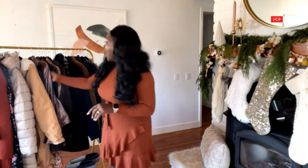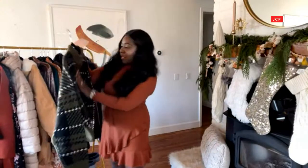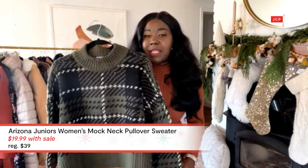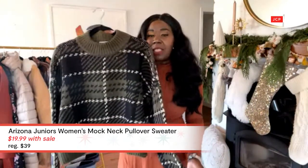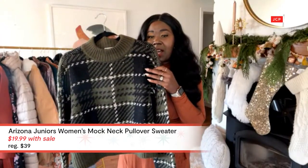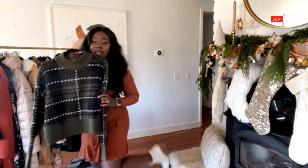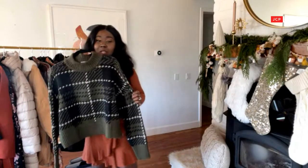Before I go there though, I wanted to show you guys this Arizona Jean Co. sweater. Now, this one I like a lot because this is a pullover sweater. This is another piece that I really feel like you can dress up or dress down. Now, the white booties that I have on, let me see if I can show you guys. Okay, how cute would this sweater be with the white booties, either the black denim or even a skirt?